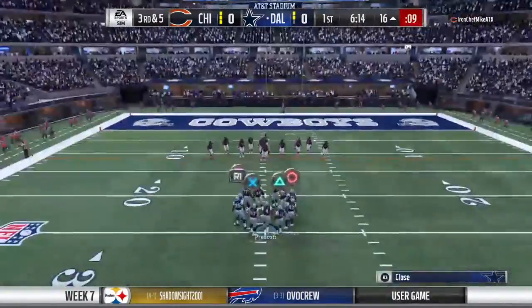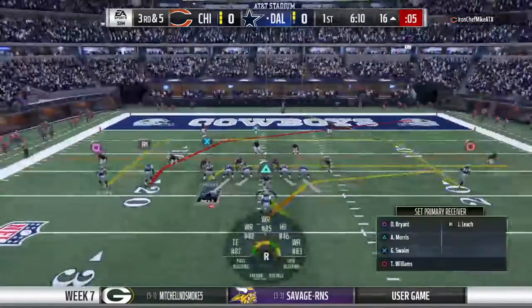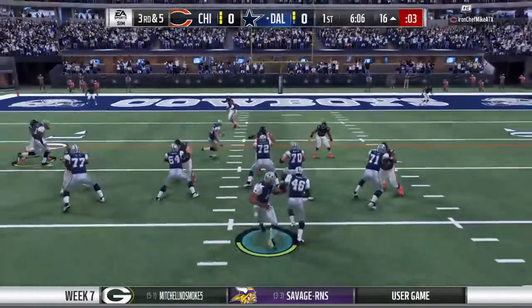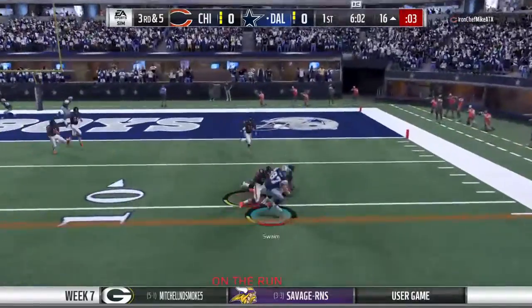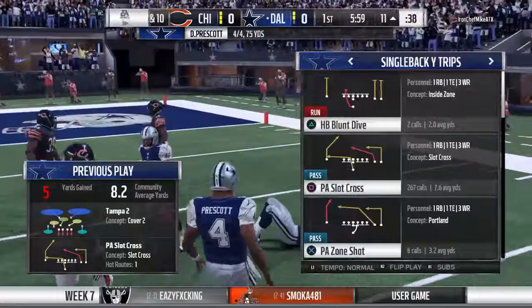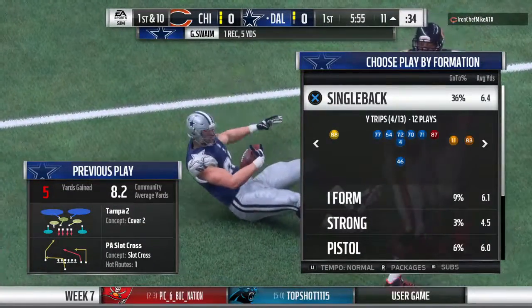Here comes the 7th play of this opening drive. They've moved it well, but here's third down. And the play clock's running down. Prescott off play action. Rolling to his right. Firing quickly here, and that's complete. And he gets the first down yardage before he's brought down just outside the 10 at the 11.